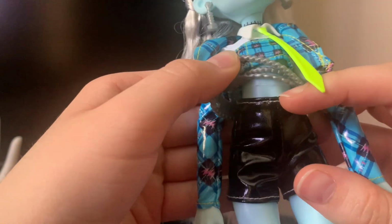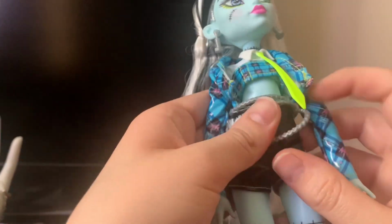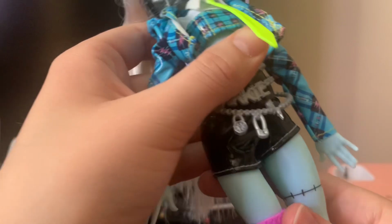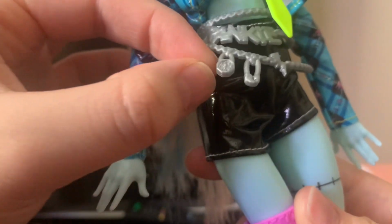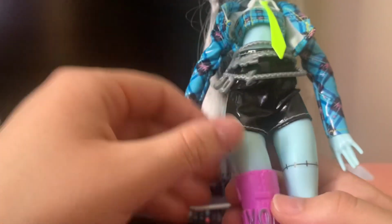For her pants, she's wearing these pleather shorts, high-waisted pleather shorts, so they go just above her belly button. She has her belt, I'm pretty sure the OG doll has this one too, where it says Frankie, a bunch of chains and stuff, and there's a little, what is that, like a lock? I think that's a lock. Then she has a safety pin and a lightning bolt.